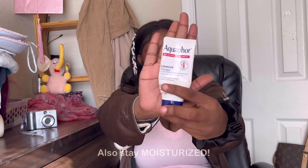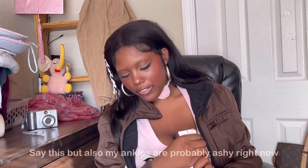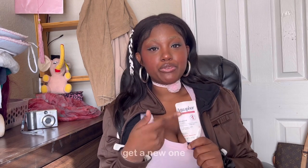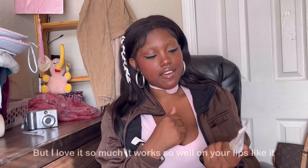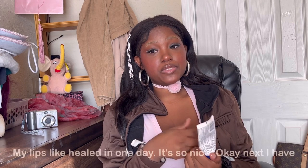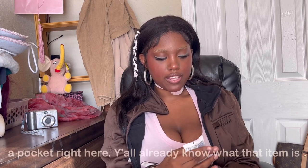Also, stay moisturized. You got to stay moisturized. I say this, but also my ankles are probably ashy right now, so I don't know how strong this statement is, but I also need to get a new one. This is kind of insane, but I love it so much. It works so well on your lips. It makes my lips healed in one day. It's so nice. Okay, next.